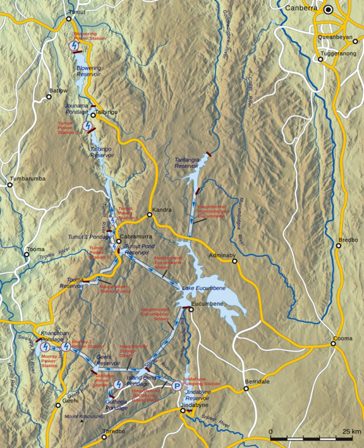Topic: Components. Construction of the scheme began in 1949 and was completed in 1974. Guthega Power Station commenced power production on 21 February 1955.